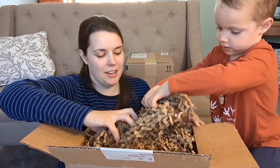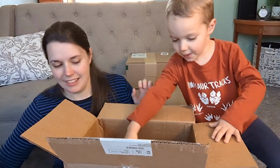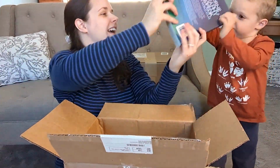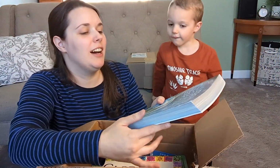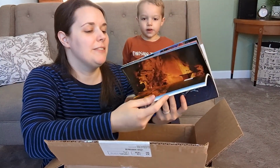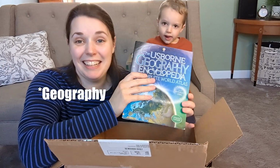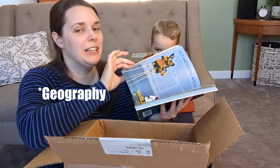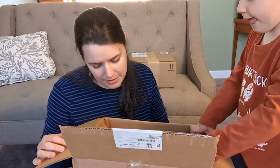Whoa, we've got a lot of cardboard in here, don't we? Some more books. Yes, some more books. Okay, this one actually is for us for just general use. The Usborne Encyclopedia of Geology. Yes, another Usborne, another encyclopedia, and this one will be very useful in our cultural studies that we're hopefully going to continue. Okay, what's the next one?